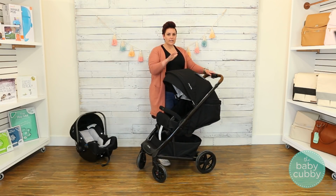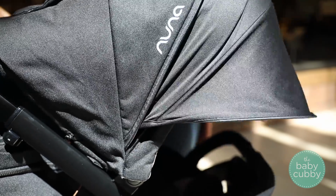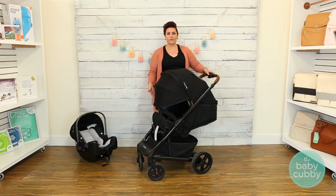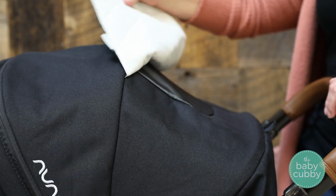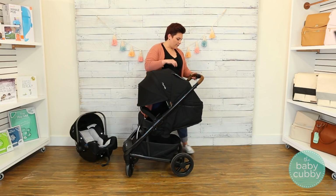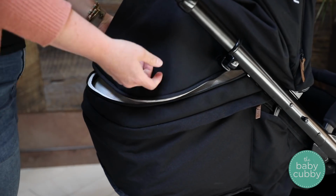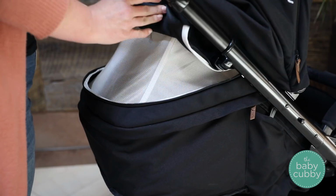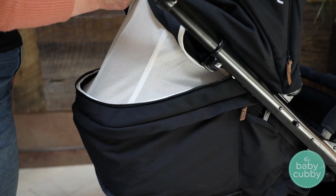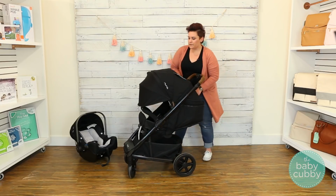Now, it has a nice generous canopy, as you can see, but then it also has a dream drape, and this is just an extended canopy that you pull out. And as you can see, that's like full coverage, which is great. They also have a peekaboo window, and that connects with magnets, so you're not going to wake up your sleeping baby. Love it. And then you have a mesh panel right here, and then it has a little toggle and loop that you can keep it up, and that's great for summer. Nice airflow through here to keep your baby from getting too hot.